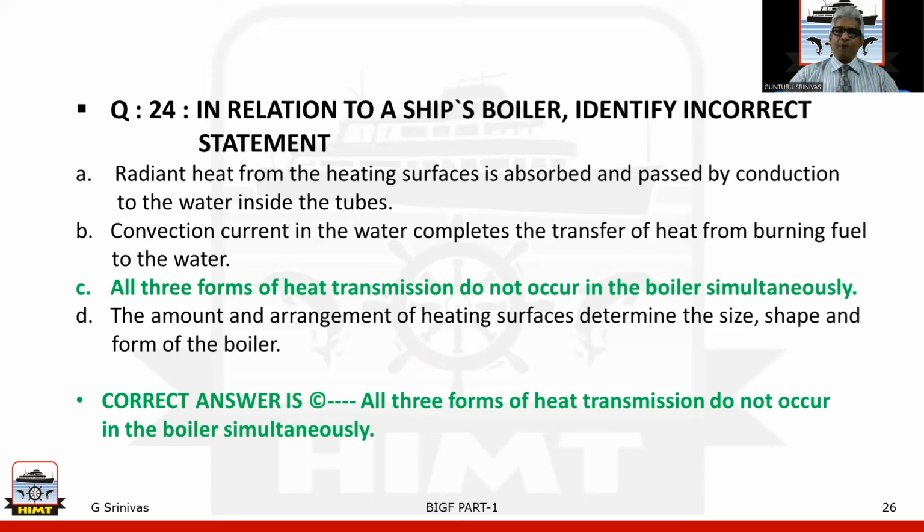And among all the options, the option C is the incorrect statement. Why? Because all three forms of heat transmission do not occur. Actually, the correct statement is they all occur together and in the boiler simultaneously. And here the question is given, identify the incorrect. So it is mentioned as do not occur. So that is the correct answer. So the correct answer is C.